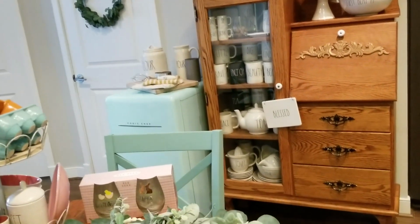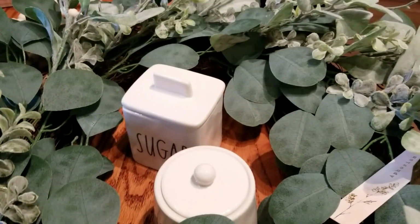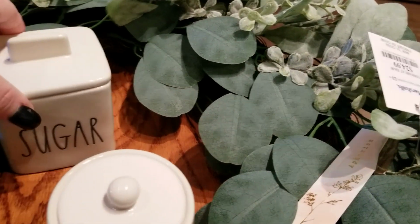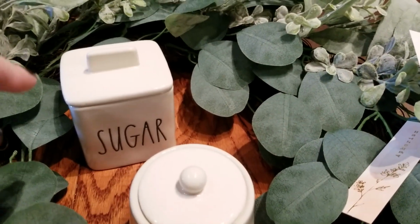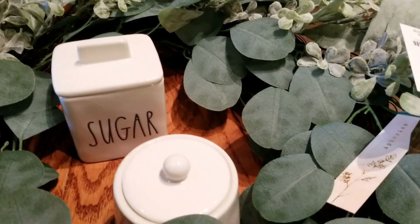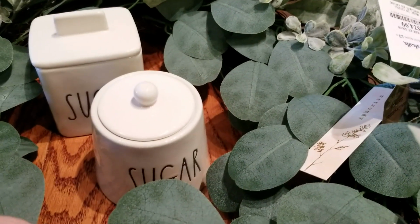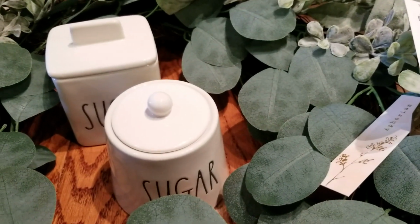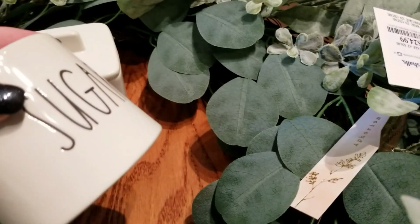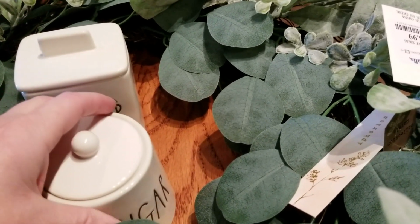First and foremost, the most exciting thing for this week are my little sugar canisters. These are the baby sugar canisters. This one goes with this squared creamer, and I'll get that and show you in a second. And this one goes with the circular creamer. Basically it has the same kind of bottom as this, and it looks kind of like a little pitcher. So I'll show you that in a second too.